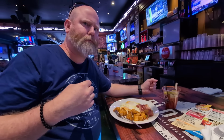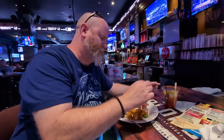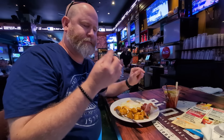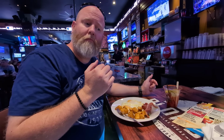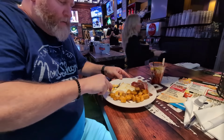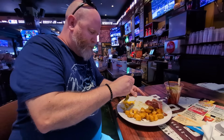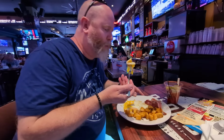The bacon here is a little soft for my liking. I prefer slightly crispier bacon. But all in all, when I got a little bit of everything on my fork, it made for a very tasty bite. And a great $5.99 breakfast plate, especially in the heart of the Las Vegas Strip. They do have other breakfasts like burritos and Loco Moco, but the prices are higher for those.